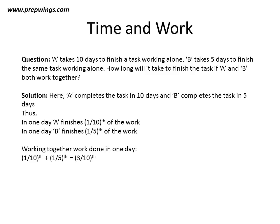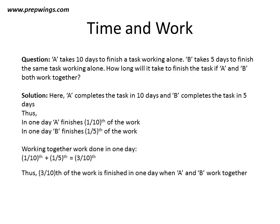So 1/10 plus 1/5 of the work is completed when they work together, which is equal to 3/10. So when they work together, 3/10 of the work is done in one day. So it will take them 10/3 days to finish the entire work, because they are doing 3/10 of the work in one day.